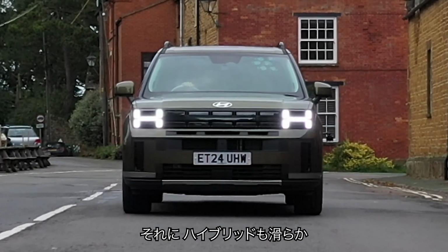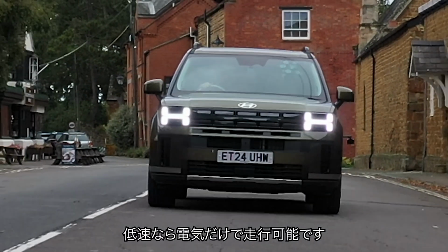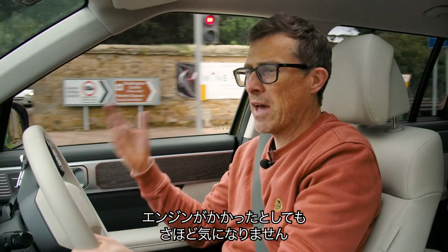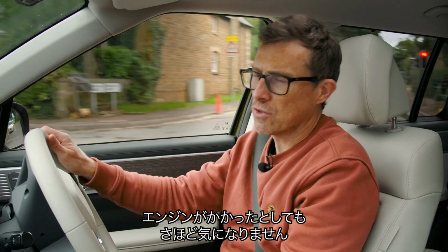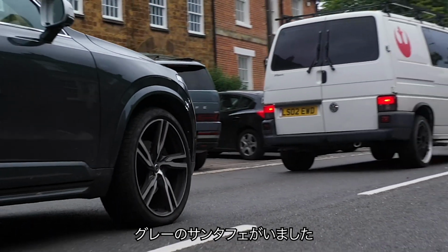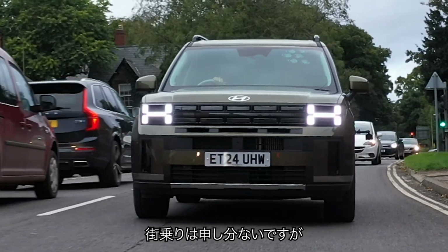Also, the hybrid system is fairly smooth. This car, being the normal hybrid, will coast along at low speeds on electric power, but it doesn't take long for the petrol motor to kick in, but it's not intrusive really. And oh look, over there's another one. Someone's bought a grey Hyundai Santa Fe. Overall, this is a nice car to drive around in town.